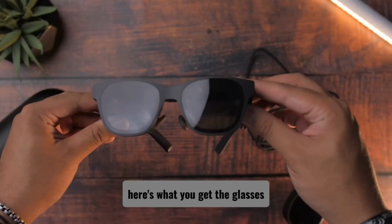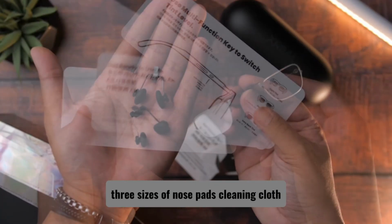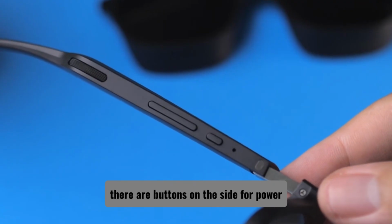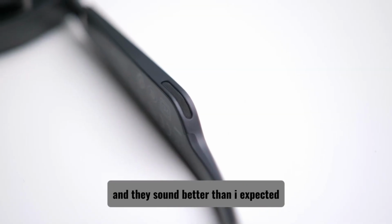Here's what you get: the glasses, a hard carrying case, prescription lens frame, 3 sizes of nose pads, cleaning cloth, USB-C cable, light dimmer. There are buttons on the side for power, brightness, and dimming. It even has tiny speakers built in, and they sound better than I expected.